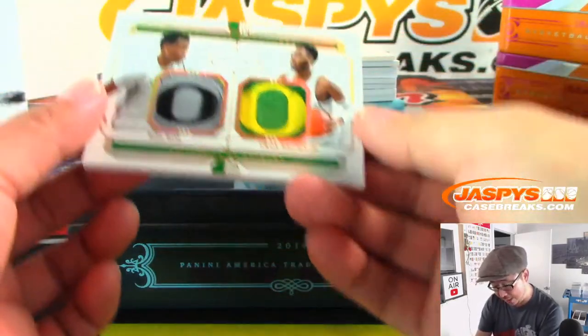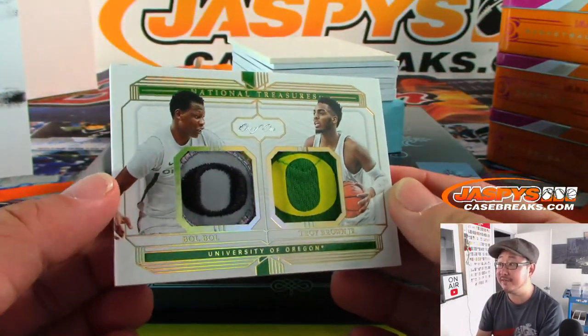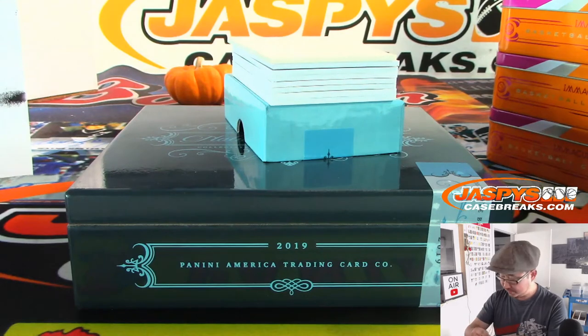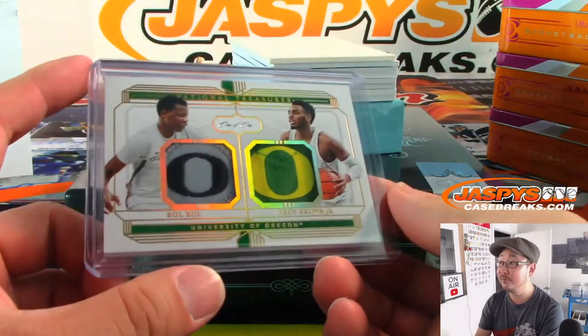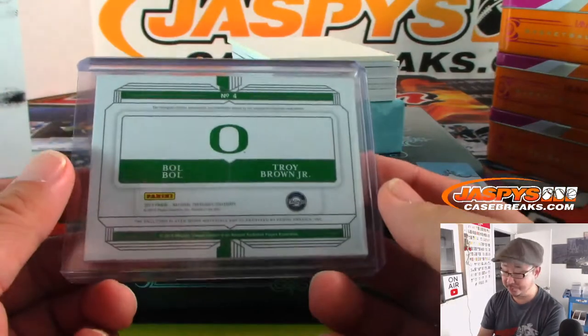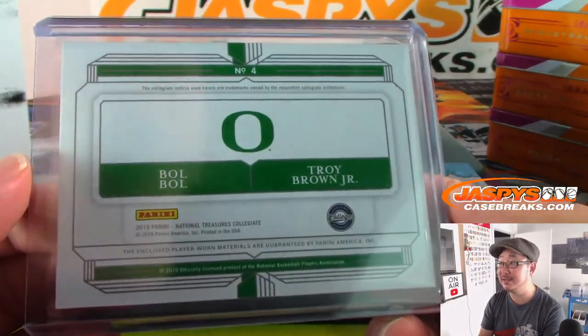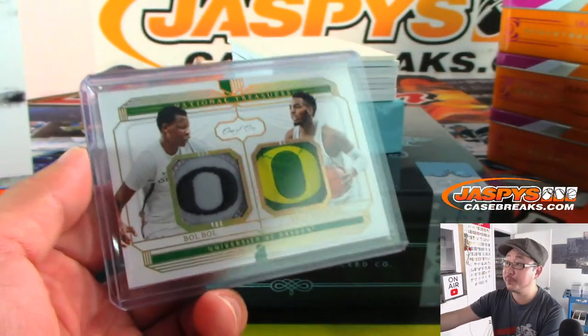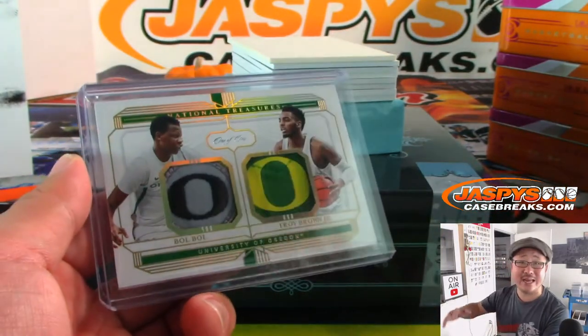We got a 1 of 1. Bol Bol on the left side and Troy Brown Jr. on the right side, both Oregon Ducks. Quack, quack with the Oregon O logos right there. That's pretty cool. If you end up selling this coupe, I think some Oregon fans are really going to like this. That's pretty nice. Cooper, all aboard the Big Hit Express.